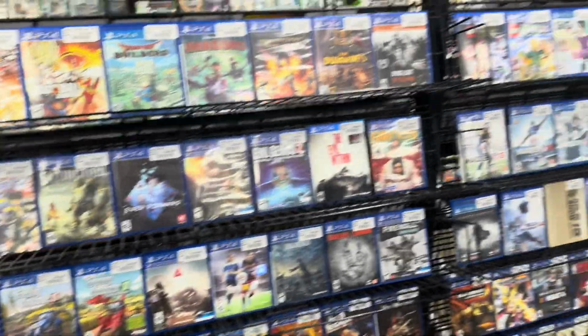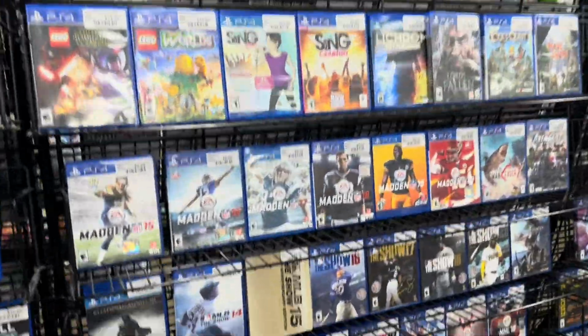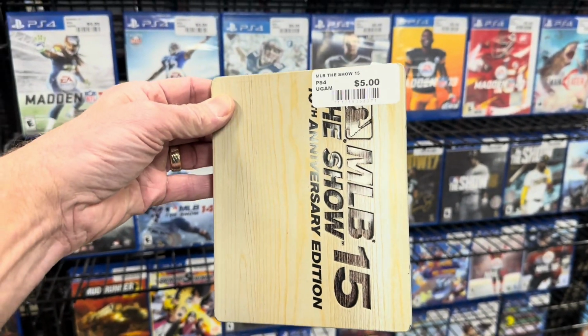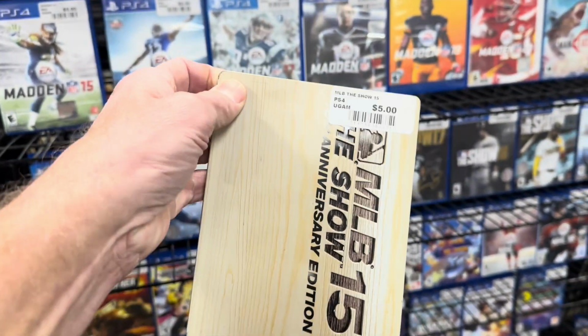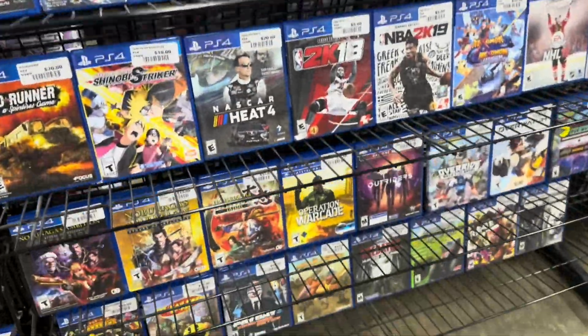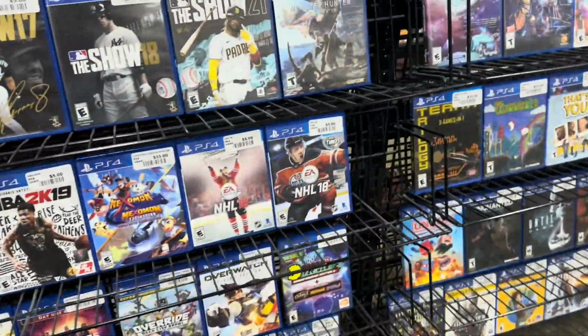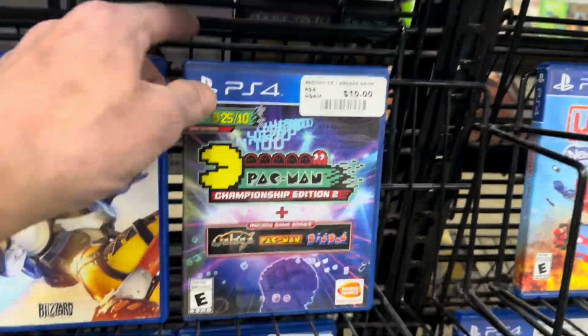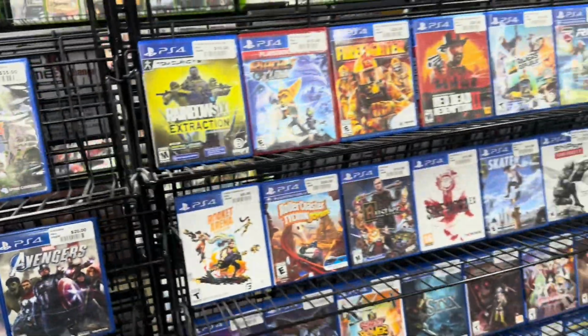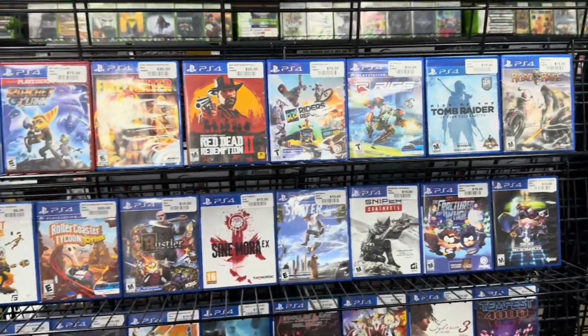So yeah, I love these little special edition games. Even this is like a steelbook PS4 game for $5. Not bad. Yeah, it's a sports game. That's likely why it's cheap, but pretty neat. I like this collection. One of the few PS games I actually own. I have a PS4, but I don't have a lot of games.